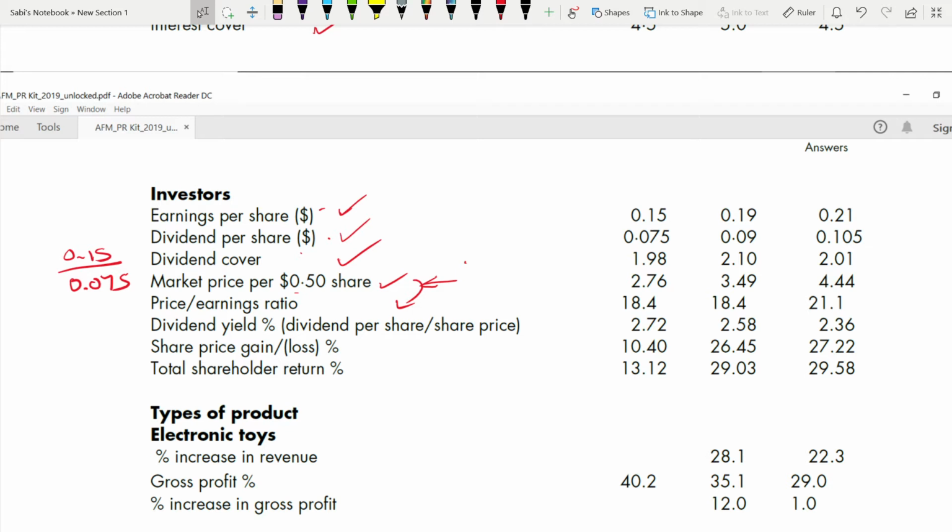Your earning ratio is the same as this one. Earnings per share, earning ratio, same thing only. Don't break your head to find this earning ratio. This is your earning ratio. They are the same name, right? One thing, but two different names.